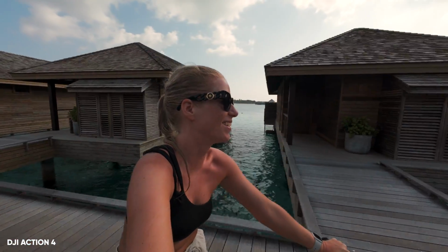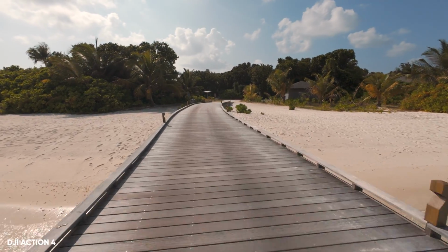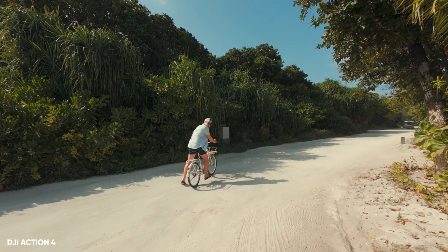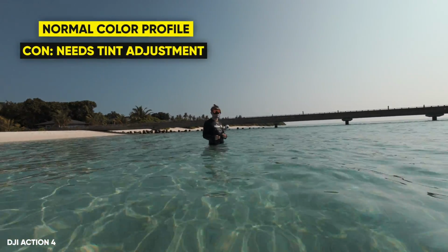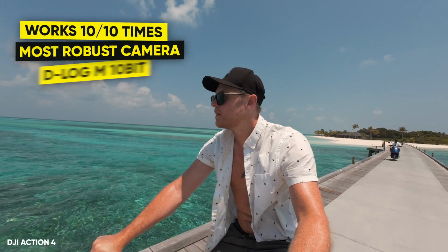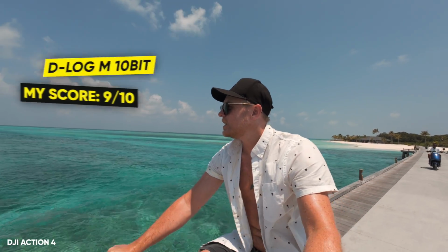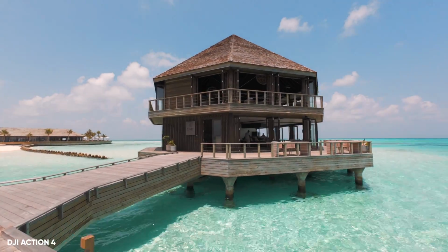And one of the things that makes the quality on the Action 4 so good is the D-Log M 10-bit color profile. Even though we have 10-bit in the normal color profile as well, I think the normal colors need a little bit of adjustments to make it look optimal. And at times the colors tint a little bit more towards the green side, which I don't really like. So if you want the optimal look from the normal color profile, you would need to do some correction in post anyway, in my opinion, and then it would be better to just go for the D-Log M 10-bit and use the free correction LUT from DJI, and you're almost done.